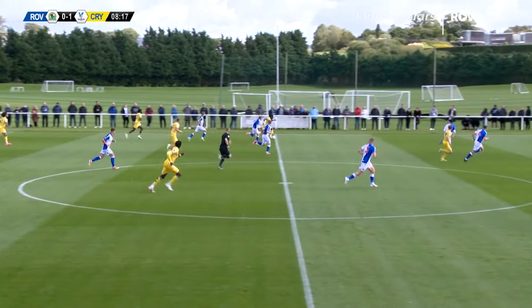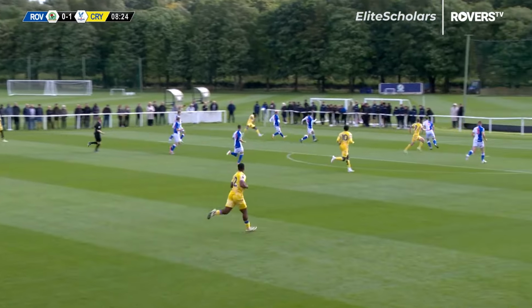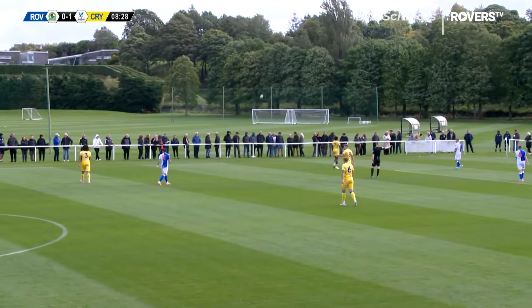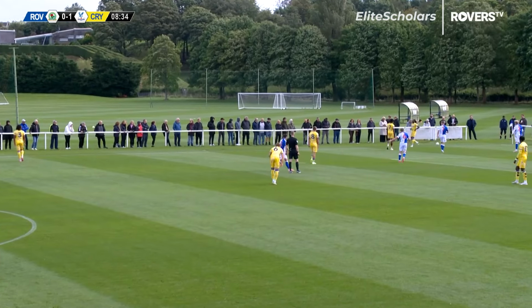Palace at the other end looked really quick and lively on the counter-attack as the goal scorer had been on. Goes on the outside of Houghton, ball in and dealt with by Litherland. No nonsense there from the Rovers number four. Smashes that one into orbit, it'll be a Palace throw-in. Entertaining opening 9 minutes here at the Academy.